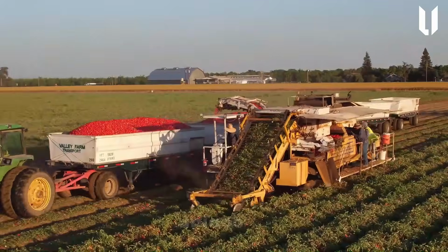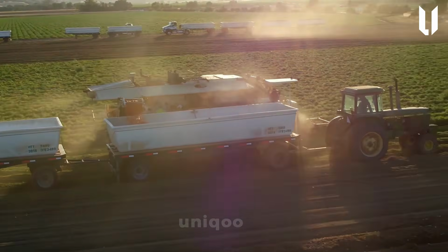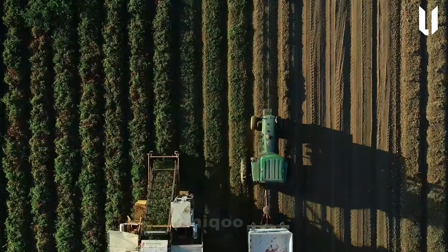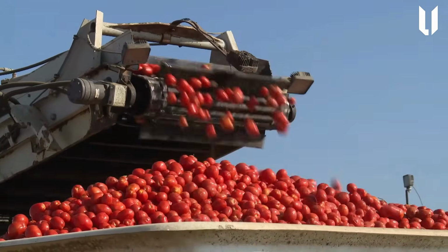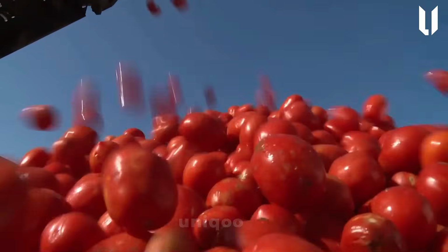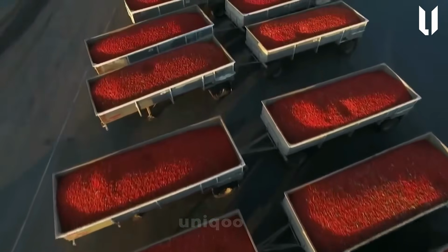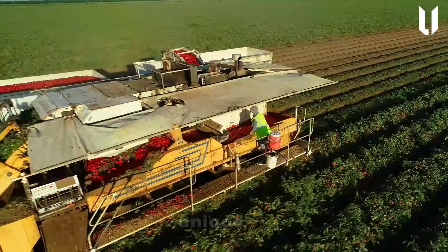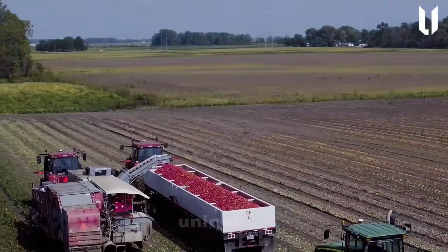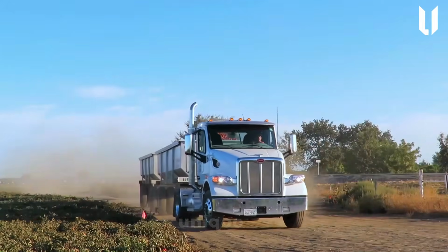Metal spikes shake the tomatoes free from stems and leaves, which are then recycled as fertilizer. However, unwanted materials like soil, stones, and unripe fruit may still be mixed in. To ensure quality, laser scanners identify and separate ripe tomatoes, which are then sent by conveyor belt to trailers moving alongside the harvester. Each trailer can hold up to 300,000 tomatoes, and the process continues until at least 20 tons are collected.